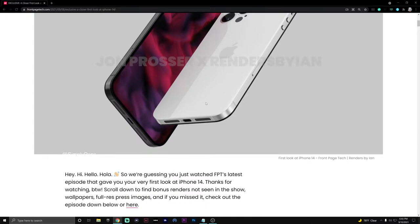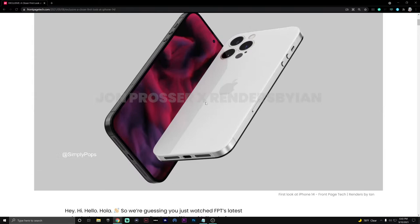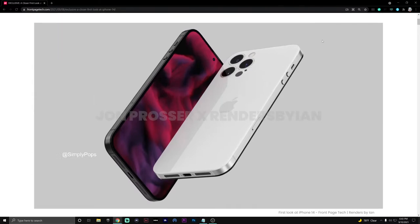Yes, already. Yeah, already. This is the iPhone 14. Now, this isn't nothing new. We've seen stuff like this before. Look what happened with the iPhone 7. Right when the iPhone 7 first came out, we started getting leaks and rumors about the iPhone 8, which is the iPhone 10. So it's hard to keep up.